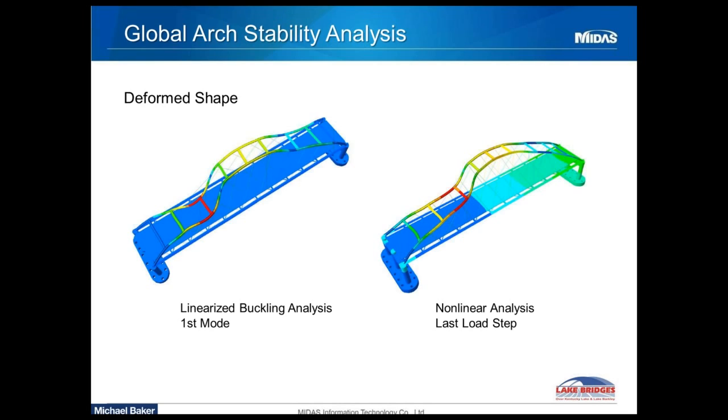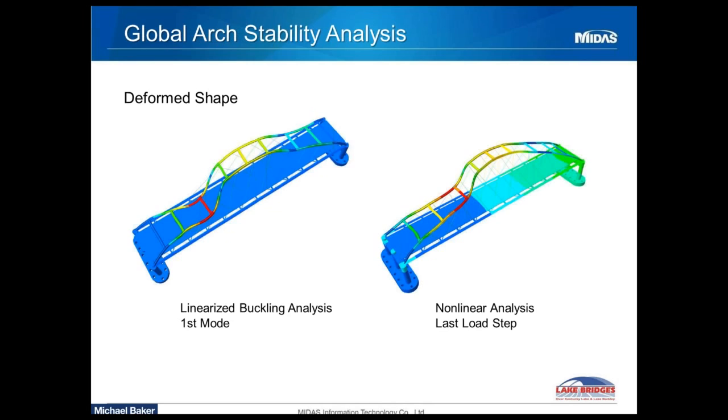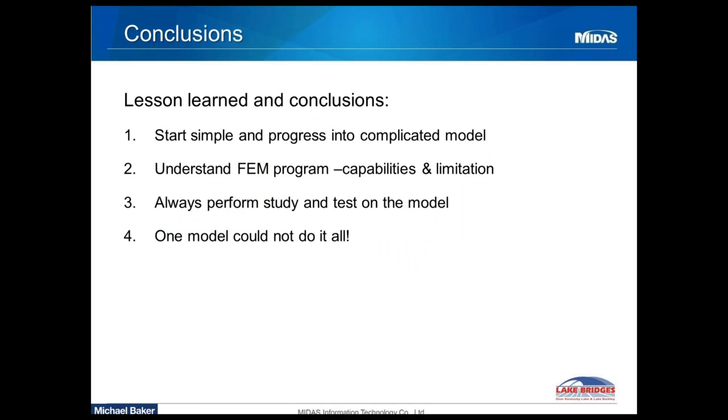Here are the two figures that show the comparison between the two different analyses using the same strength load combination. As you can see on the screen, both deformed shapes are very comparable. The lowest buckling factor that we get from the linearized buckling analysis is more than 4.0, while the nonlinear analysis is 3.6.